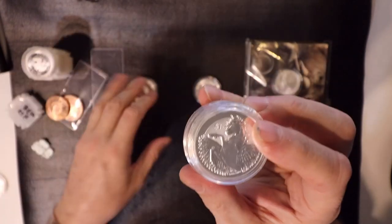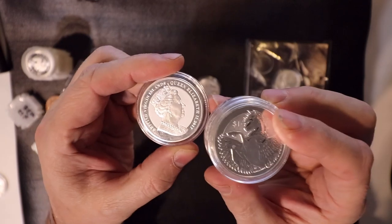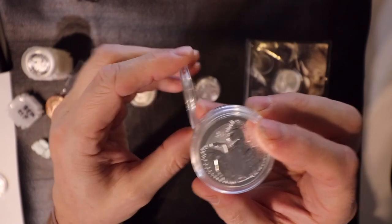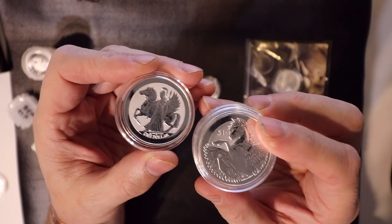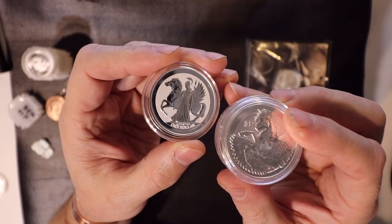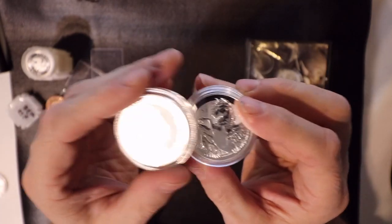Sometimes they call it frozen, sometimes they call it reverse. This was the first, 2017. You see the design is a little bit different. You see $1. This was the first strike, the first design. Okay, so I have all of them.